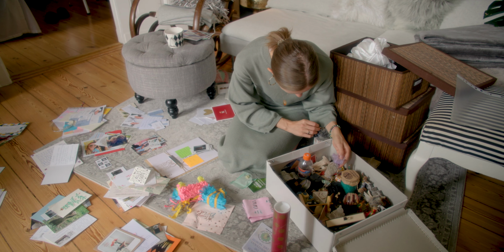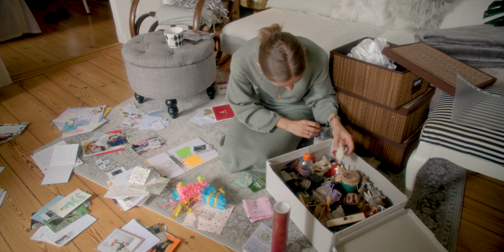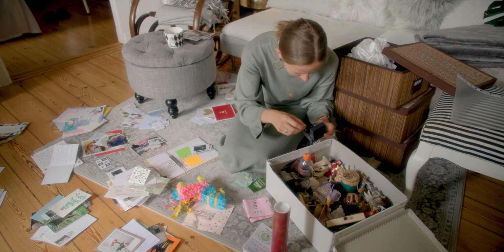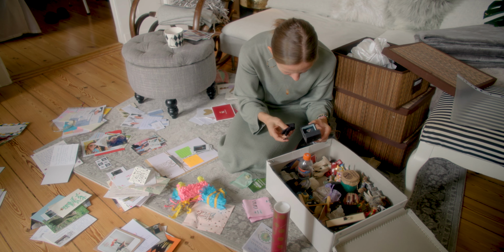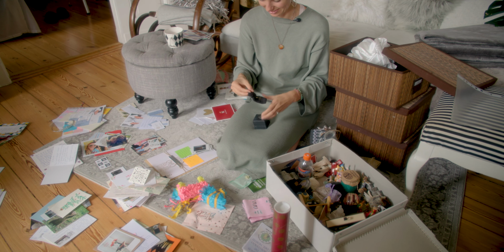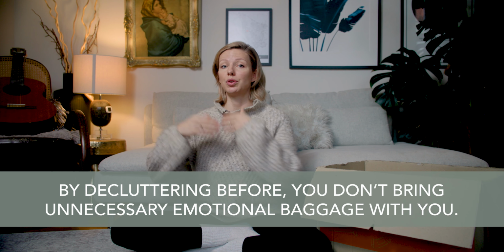So when we go through our things, we're often revisiting different parts of our life. An old photo album, a book from a specific chapter, or even a piece of furniture that has been with us through it all. Each item can carry memories, sometimes heavy ones, sometimes good ones. And choosing what to keep and what to let go of can feel like letting go of that past version of ourselves to make room for something new. Decluttering like this helps lighten these emotional loads, so you don't bring unnecessary weight into your new space.